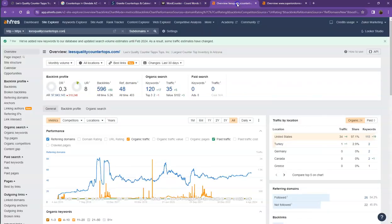Let's go ahead and take a look at the numbers as well. So we have here Ahrefs, one of the paid tools that we're using for us to have some more information on the back end of your website. We'll be talking more about the numbers, so let's start off with DR.